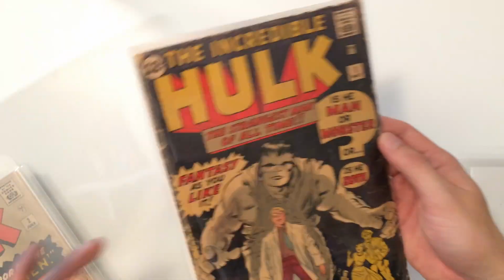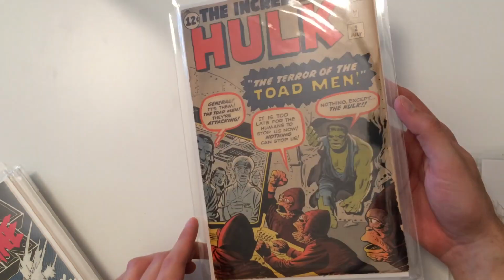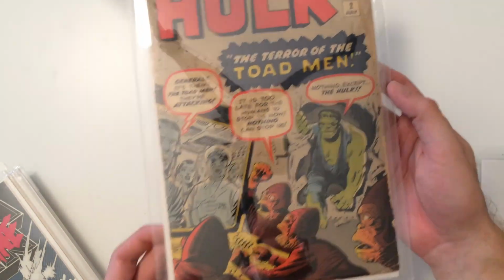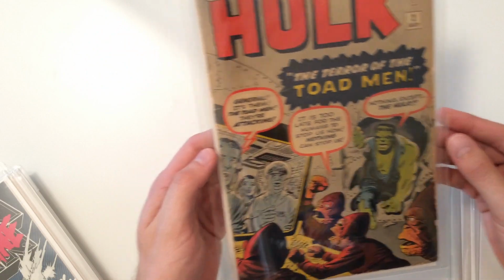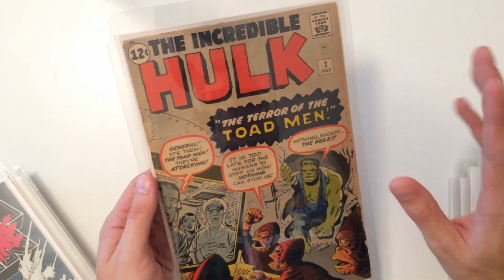So after that we have another Hulk, Hulk number 2. First appearance of the Green Hulk. This one's another solid copy. It does have a bit of Marvel chipping along the edge here. I think this book's a pretty solid 3.0, maybe 3.5 if I'm lucky.